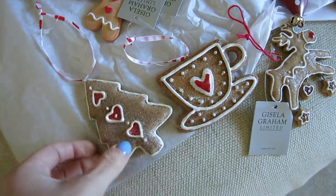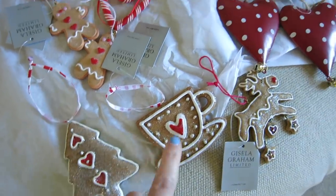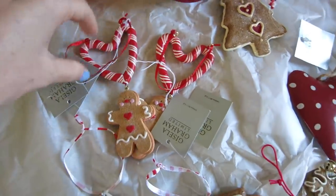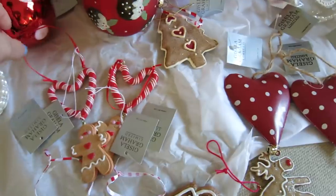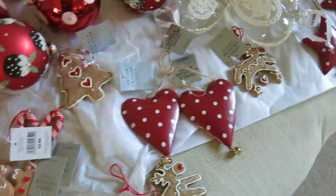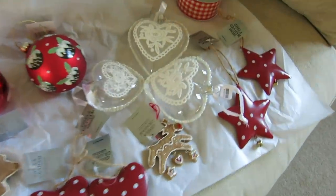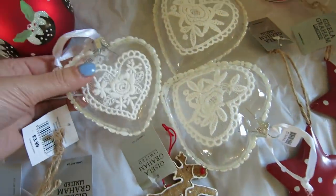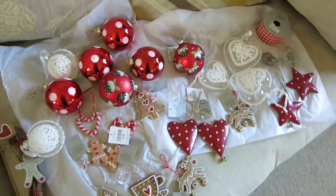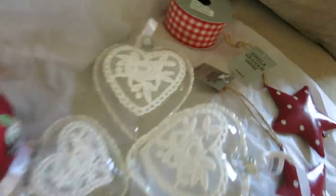So I've got these, which look like little biscuits. And I've got a little cup one. And these with the little gingerbread men, and they sort of hang like this, which I thought was cute. I'm basically going for a red and white theme. I thought these are really nice. They've got lace on. And then some Christmas pudding. So yeah, red and white. And I've also got some ribbon so I can make little bows.